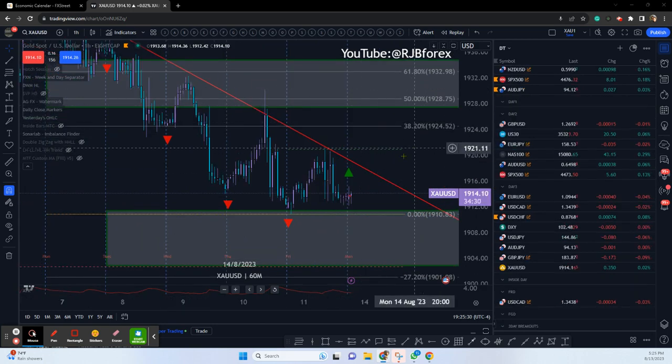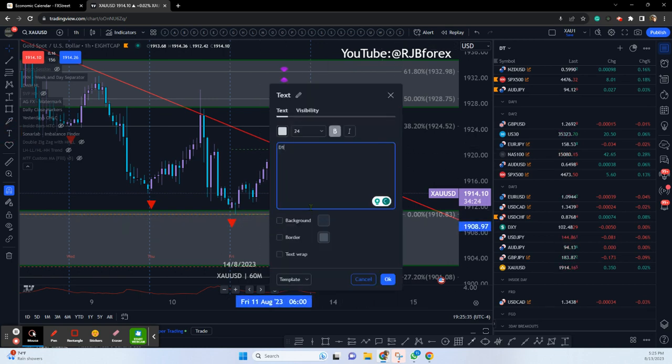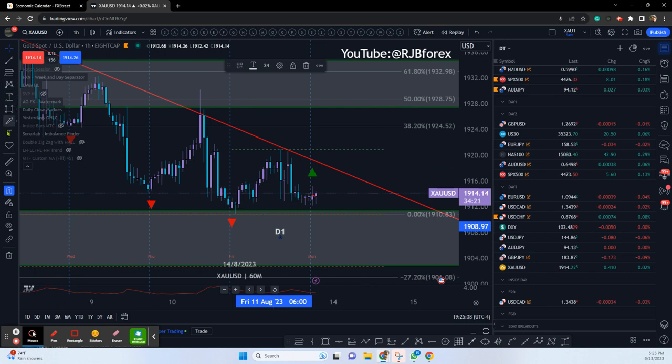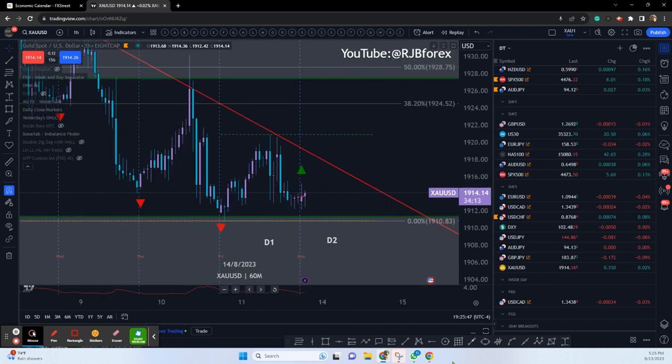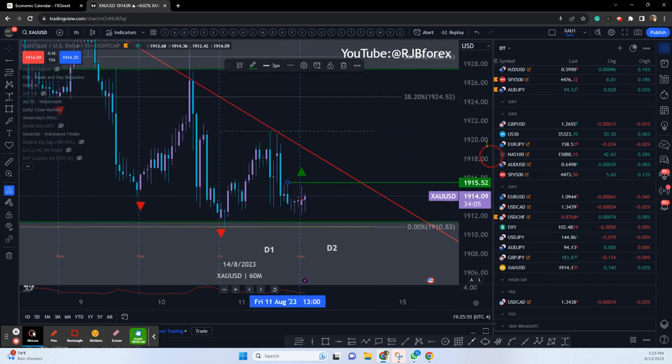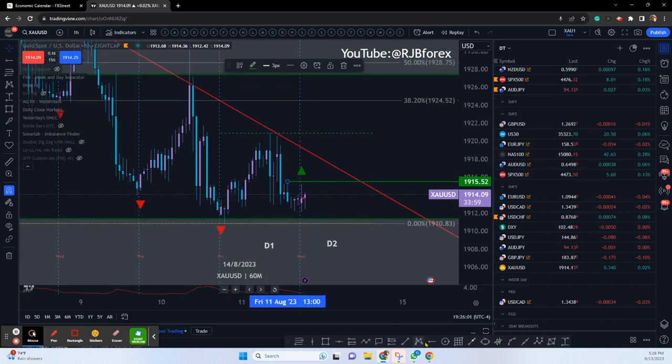So with the bullish thesis, day one, today day two, got structure here. So a break of 19.15 would be encouraging for the bulls for an initial target up into Friday shorts, 19.20 and above.